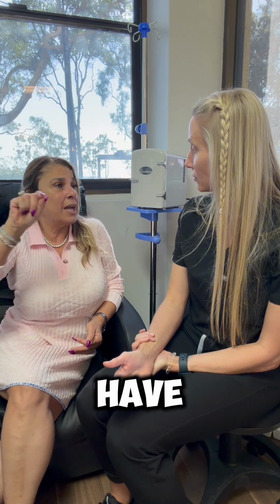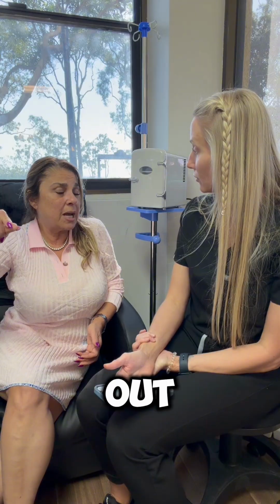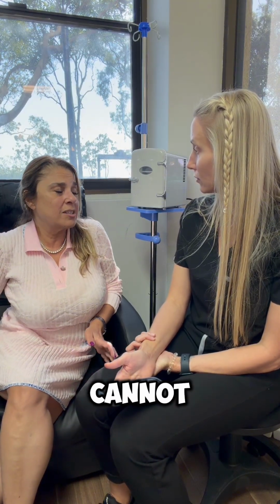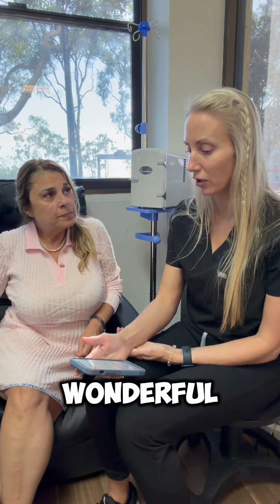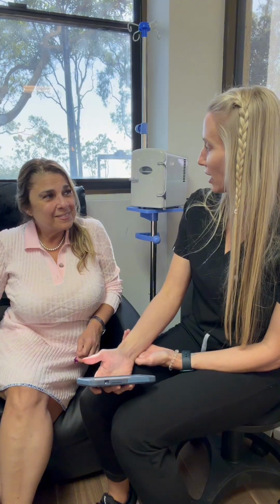So we have an ultrasound, we feel the spine, we feel the areas where the nerves are coming out, and then we inject in this area. So it's a direct injection. They cannot take it at home and do that. Okay, wonderful. That's awesome for back pain. And then the next thing is, what was the last peptide?